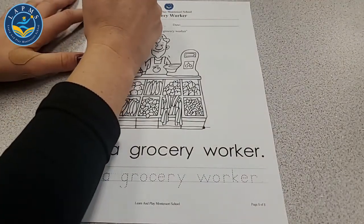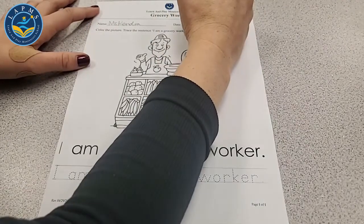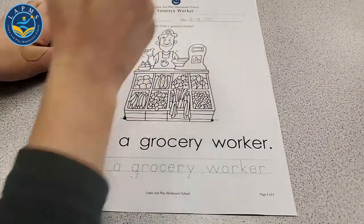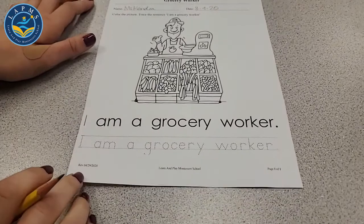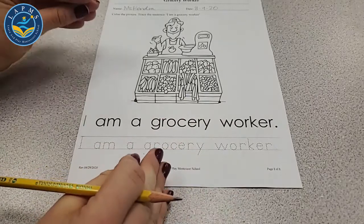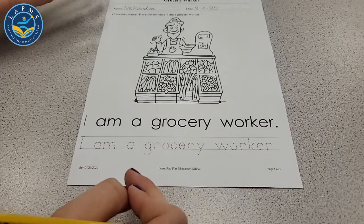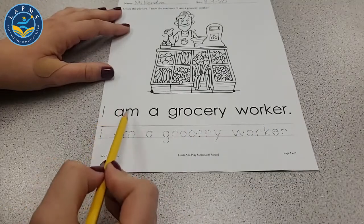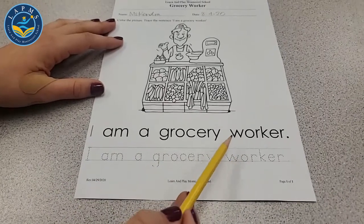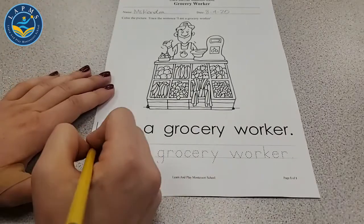And I'm really, really happy we have grocery workers because it would take a long time to go to all the farms and all the places that make our food and grow our food, right? So they bring everything into one place, the grocery store for us. Awesome. This says, I am a grocery worker. I'm a grocery worker. Let's trace that.